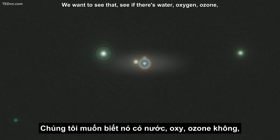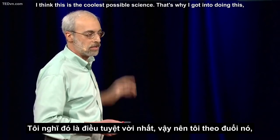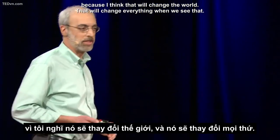That's Earth. We want to see that, see if there's water, oxygen, ozone, the things that might tell us that it could harbor life. I think this is the coolest possible science. That's why I got into doing this, because I think that will change the world. That will change everything when we see that.